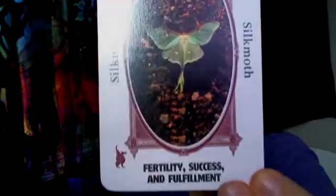And this is, they call it a silk moth. Looks like a Luna moth to me. Fertility, success, and fulfillment. So I like also that moth is separate from butterfly. I've been on the verge of looking up moth because moths keep coming at me. What was the situation recently where one was patting on my head? It's like, go away.